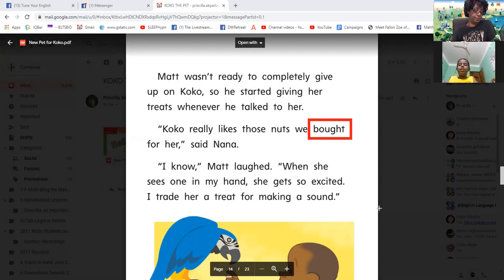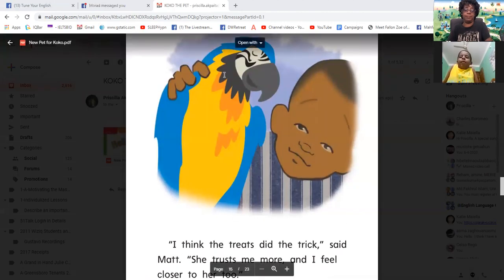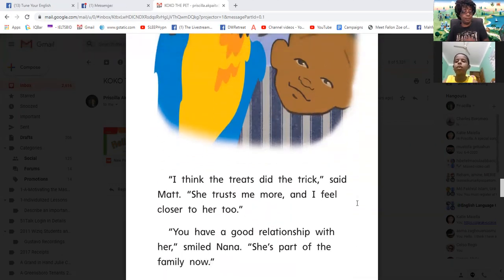"When she sees one in my hand, she gets so excited. I trade her a treat for making a sound. I think the treats did the trick," said Matt. "She trusts me more, and I feel closer to her too." "You have a good relationship with her," smiled Nana.